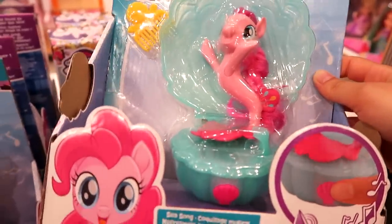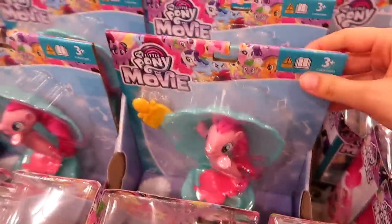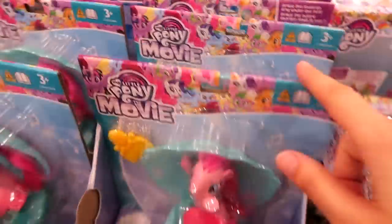Ooh. Okay, cutie marks on their fins. That's a really nice touch. Kind of like that. Pinkie Pie loves to sing in the underwater sea. I do like that one. I wonder if they have any other ponies in this style.